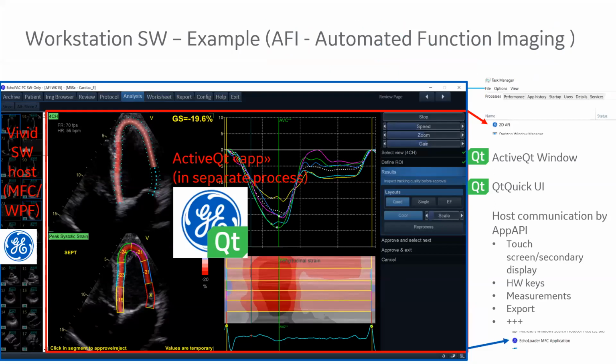This is an actual screenshot from our workstation software. It's called EchoPack. It's running a tool called Automated Function Imaging, which quantifies the contractility of the heart muscle. So here you can see that the AFI application is an ActiveQt window, whereas the application runs in a separate process. You can see a snippet here from the task manager. It's called 2D AFI. And it communicates with the rest of the software, the Echoload, the MFC application.